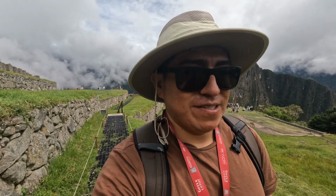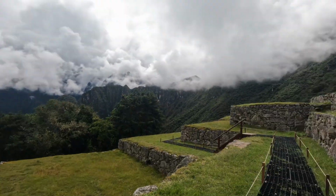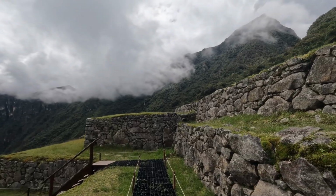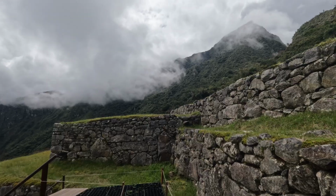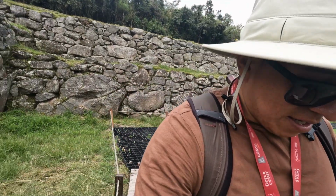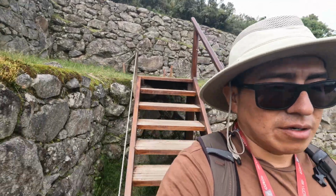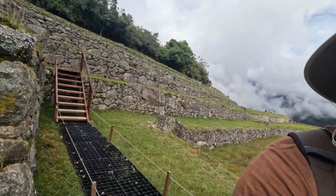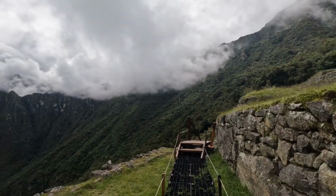I saw sad faces, not very satisfied, because this is what you cover. You can still go to the Sun Gate, but at this time in February the trails are closed. So during these days, that's important for you. In February you cannot go on the trail to the Sun Gate or even to the Inca Bridge. They're closed. I wanted to go to the Inca Bridge by myself, but we're exiting already.